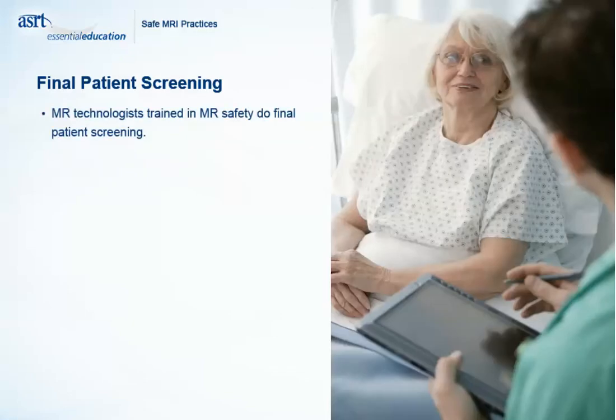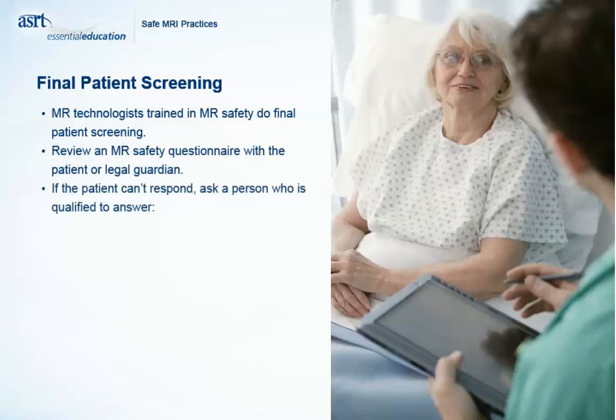MR technologists who are trained in MR safety do the final patient screening. MR personnel review an MR safety questionnaire with the patient or the patient's legal guardian. If the patient is unable to respond because of dementia or other condition, a person who is qualified to answer questions about the patient's medical history, such as a physician, family member, or legal guardian, should complete the safety interview.